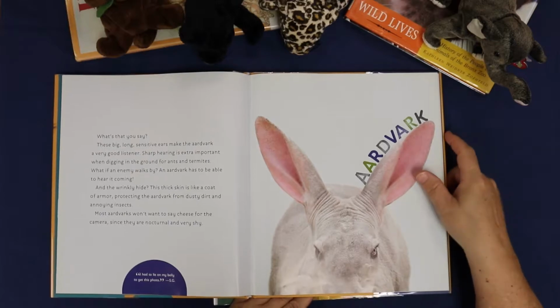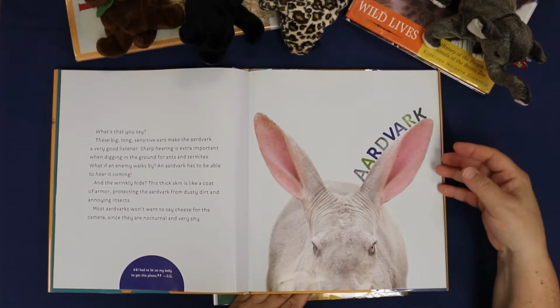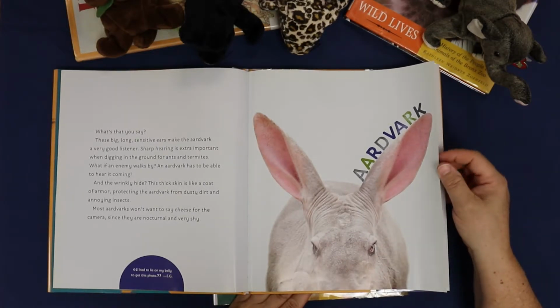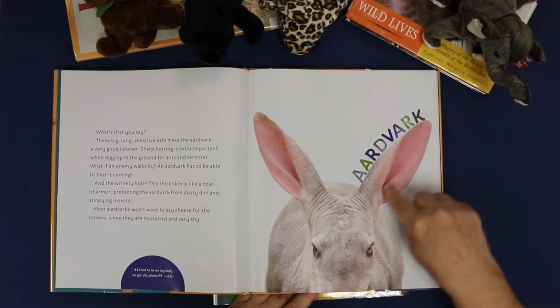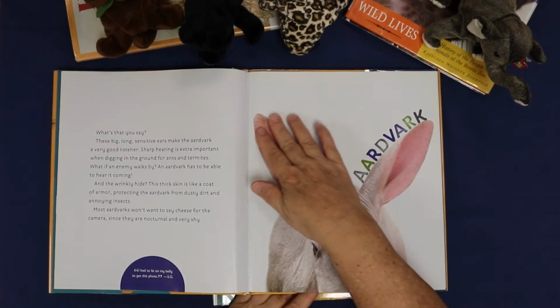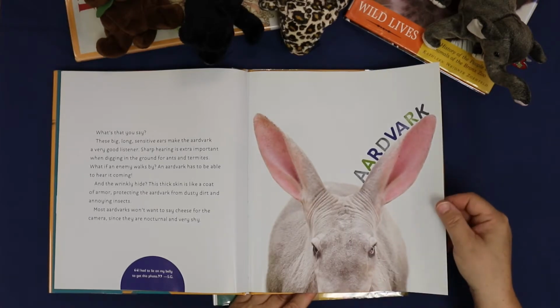Its thick skin is like a coat of armor, protecting the aardvark from dusty dirt and annoying insects. Most aardvarks don't want to say cheese for the camera since they are nocturnal and very shy. Do you remember what we read about in the last book, that sometimes you would have to put sunscreen on an aardvark's sensitive ears because at zoos they seem to be out during the day?